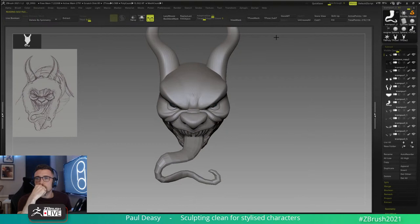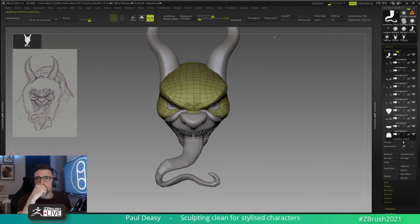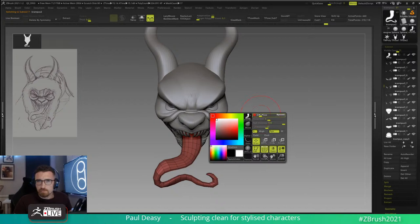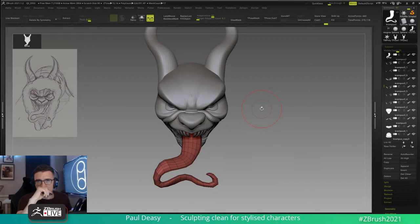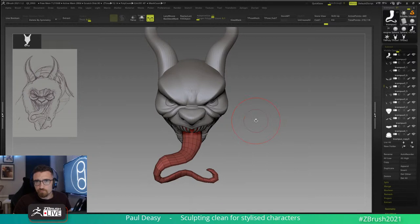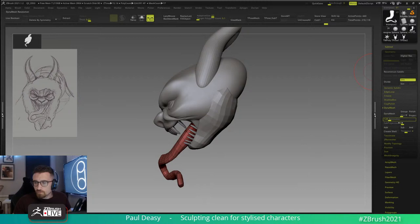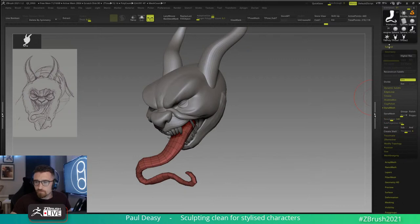Thanks. Is there an easy way you can try? I'll ask ZBrush on Twitter. Which question are you answering there now? How do you change the resolution in Dynamesh? Right here. So you've got Dynamesh, and here's the resolution. I feel like that was a test.